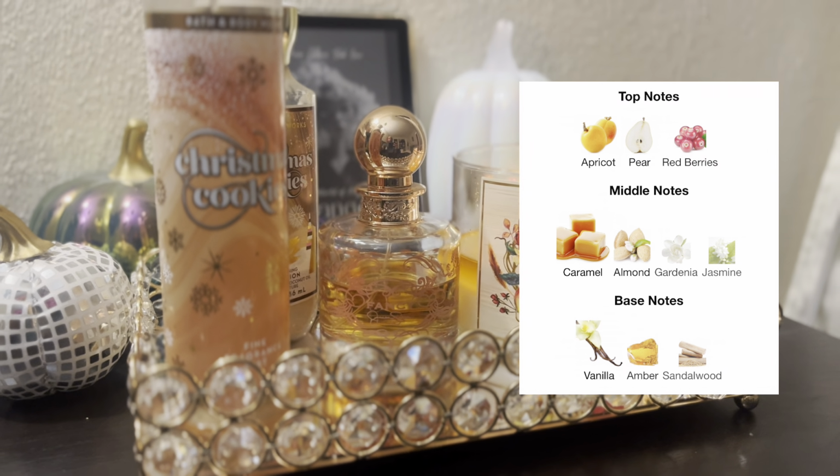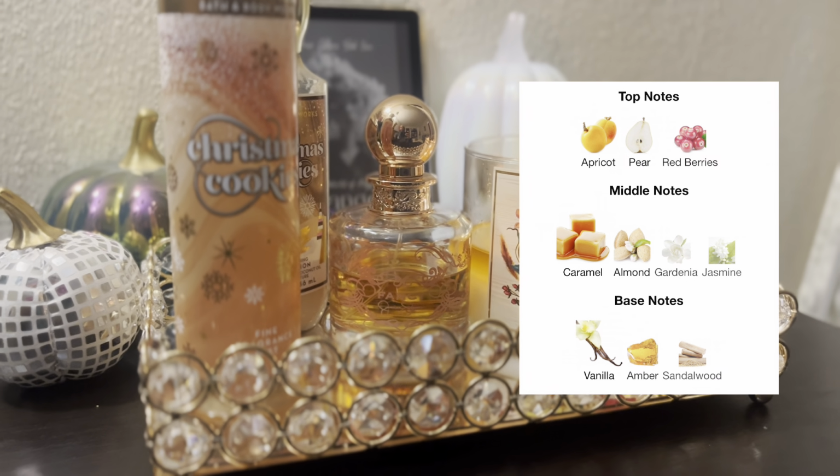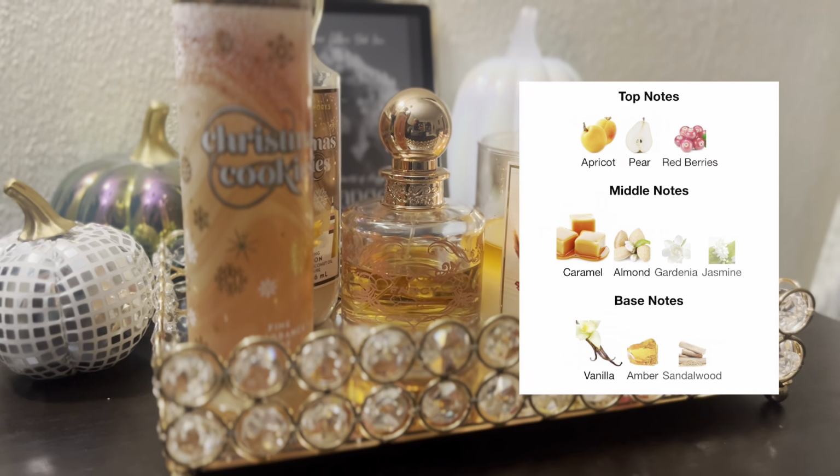I love Fancy so much. When I tell y'all, the throw and your scent bubble is so strong on this one, a little bit goes a long way with her.